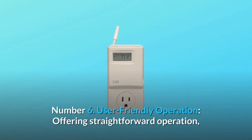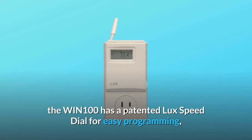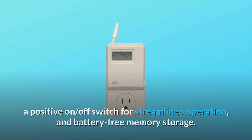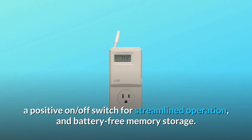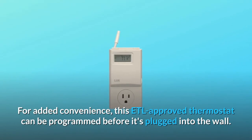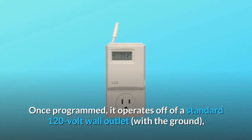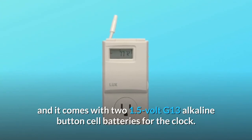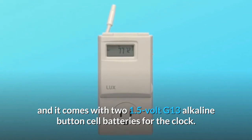Number 6. User-friendly operation. Offering straightforward operation, the WIN100 has a patented Lux speed dial for easy programming, a positive on, off switch for streamlined operation, and battery-free memory storage. For added convenience, this ETL-approved thermostat can be programmed before it's plugged into the wall. Once programmed, it operates off of a standard 120-volt wall outlet, with the ground, and it comes with two 1.5-volt G13 alkaline button cell batteries for the clock.